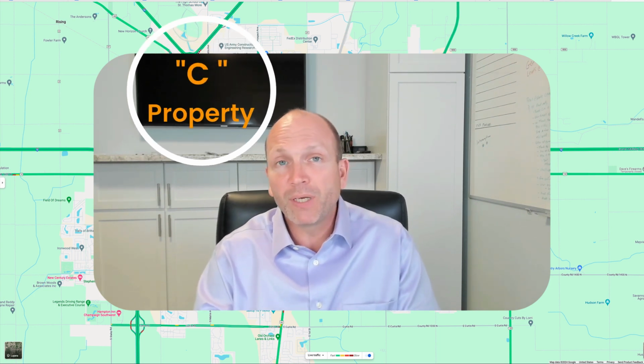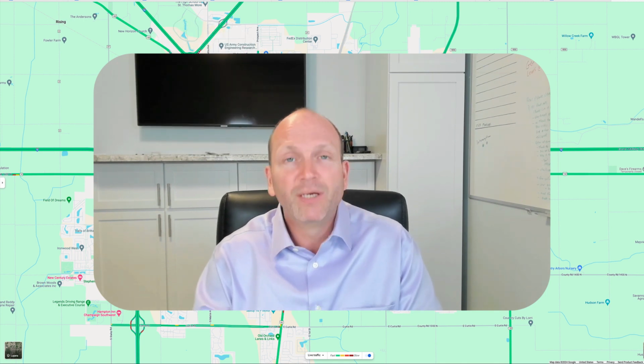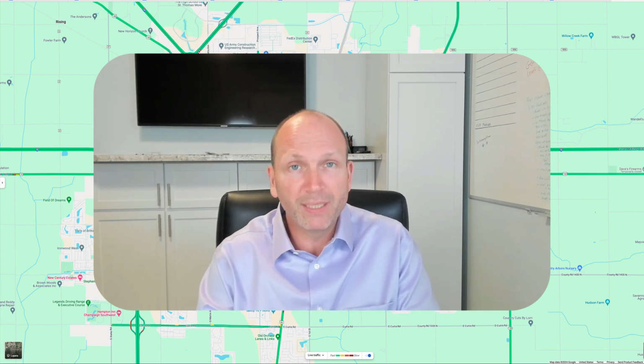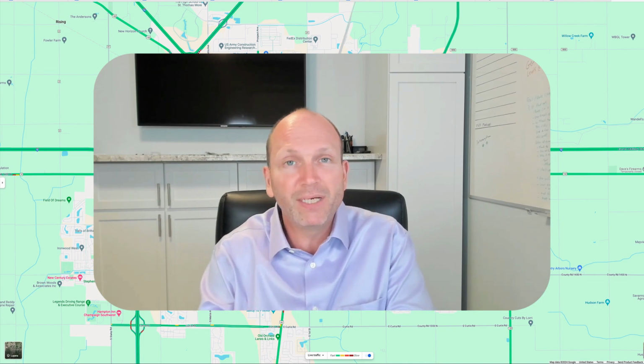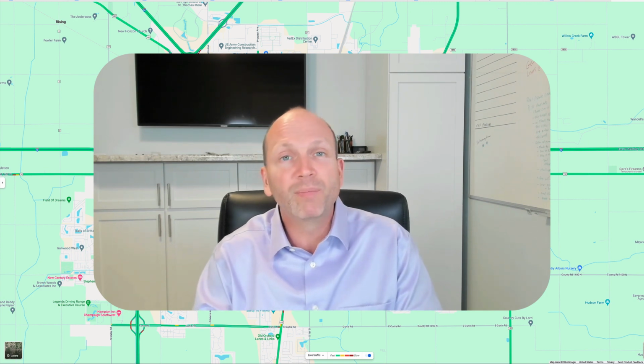And then a C property are typically properties that you can buy at a deeper discount. The price on the surface to buy this specific house seems amazing. The cash flow is way higher than the A or the Bs. The problem is you typically have a lot more turnover, usually deal with rascally tenants. So if you have the appetite for that, you can get way more cash flow on C properties, and the buy price to buy them are going to be quite a bit less.